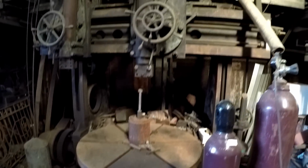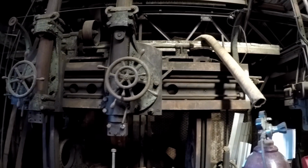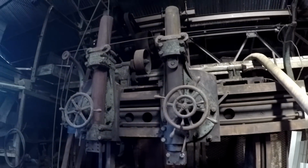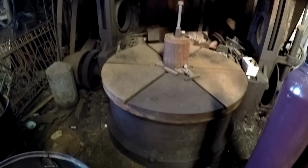So this is one of the machines that he is looking for somebody to come in and purchase from him and save it from the scrapper. So hopefully we can find a buyer for this awesome piece of machine history right here.